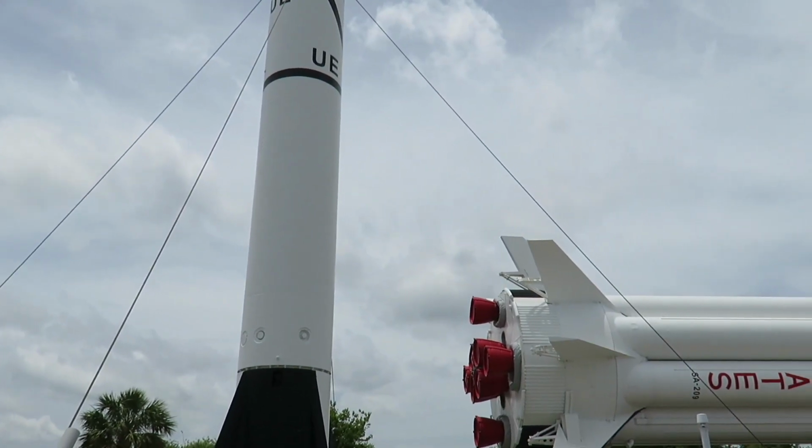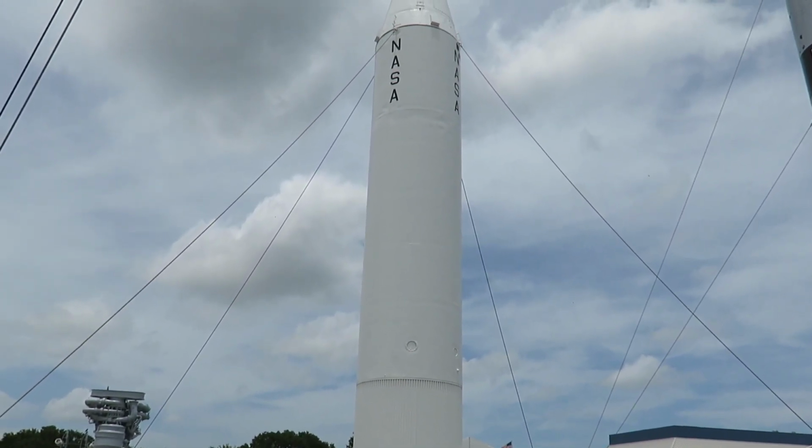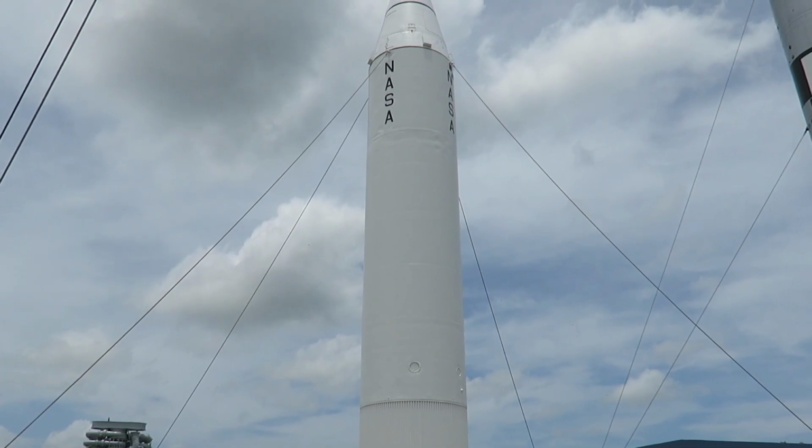This rocket is the Juno. And this rocket is the Juno, too. So it's the sequel to the snarky comedy about the pregnant teenager.